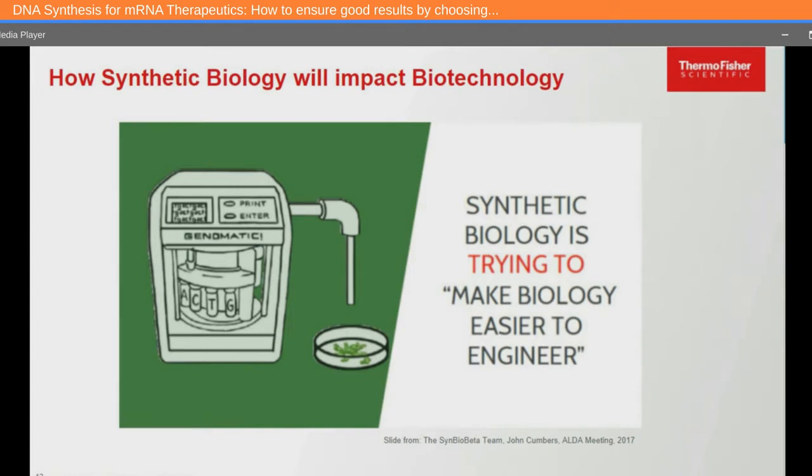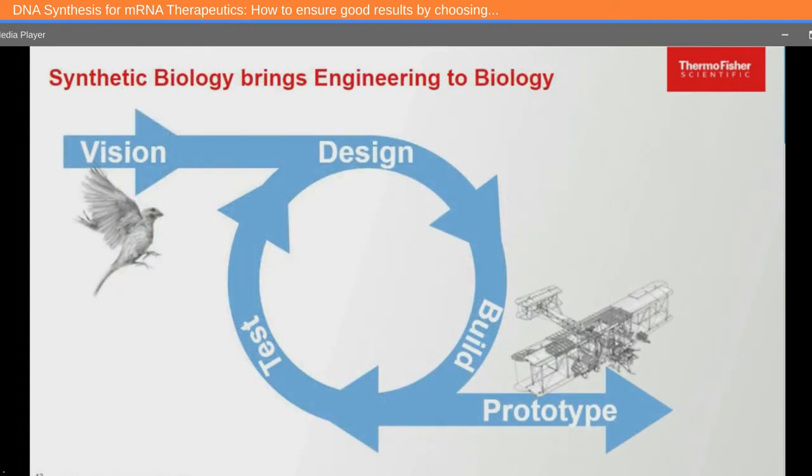And this can also be exemplified by the classical engineering cycle of design, build, test. When you think of designing a biological solution, it really means that you have to take your vision and translate it into a biological code, which in the end means you have to translate it into DNA. And this is also where we see our role.